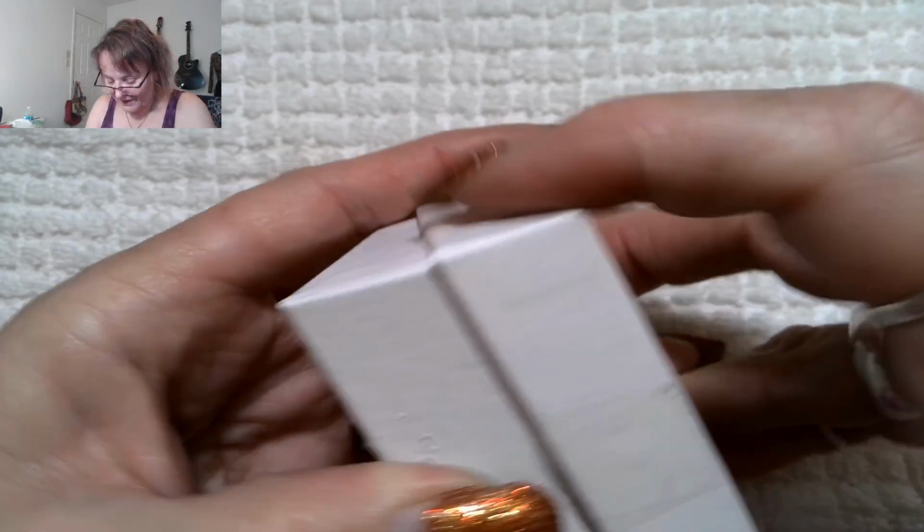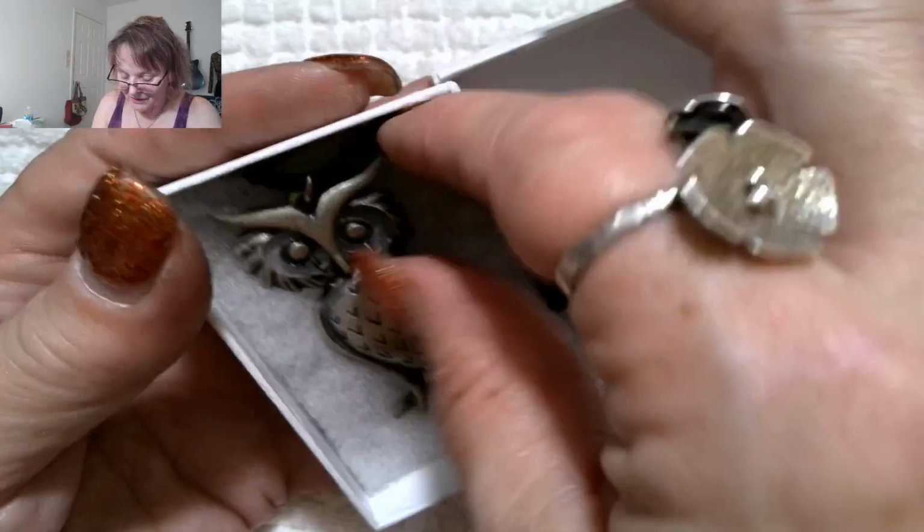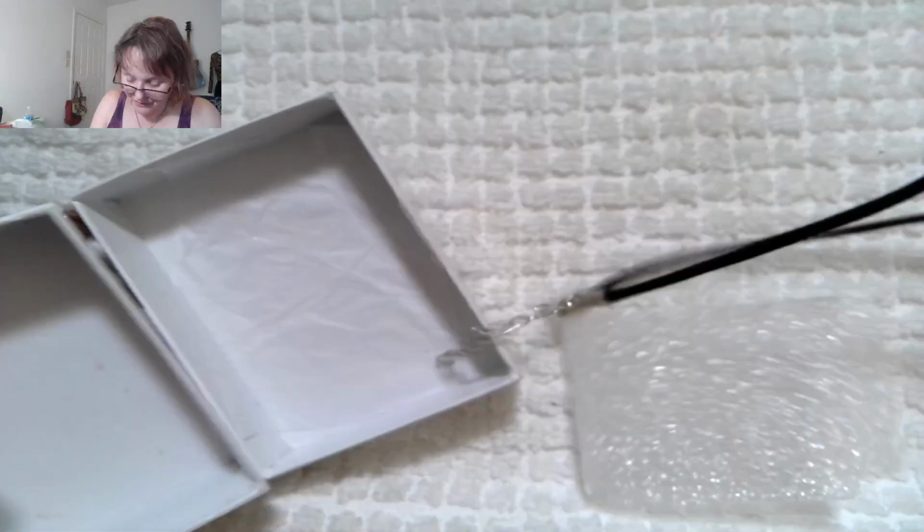Thank you. It was one of those things that, okay, I'm not going to wear it because if I wear it, I'll keep it because it was so cute. Look at this. It was so cute.